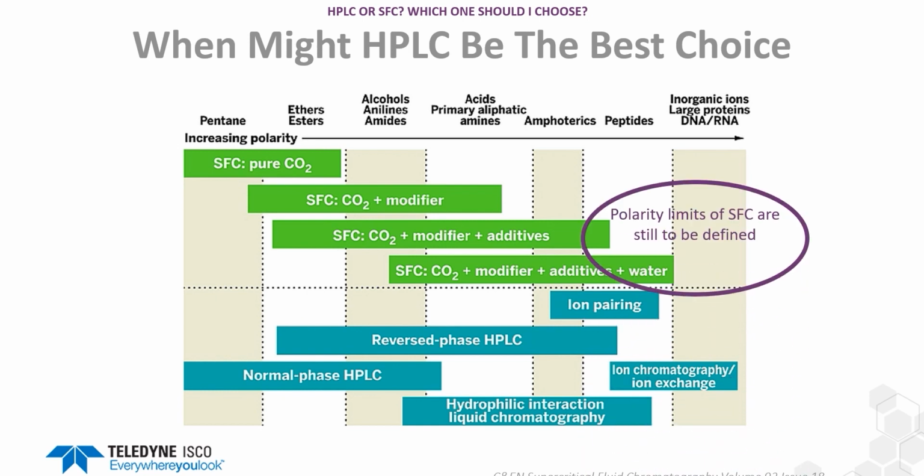But really, the polarity limits of SFC are still to be defined. The latest thing in SFC is to use supercritical CO2. You're going to use your co-solvent, but now people are starting to look at adding water to that solvent system, and water is really going to increase the polarity of that SFC solvent system to try to elute some of these high polarity compounds. But this is also an area where HPLC might be a better choice. So what we're going to look at first is using aqueous samples. And can we get these highly polar aqueous samples off the column with SFC, or do we have better luck with the HPLC?